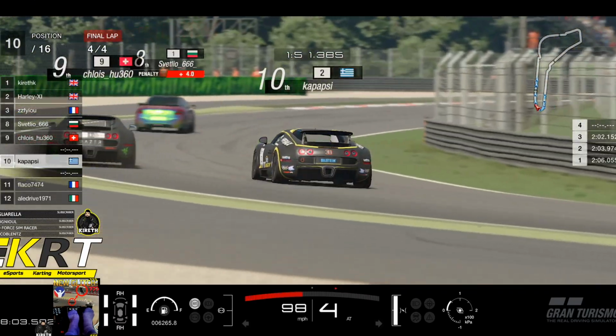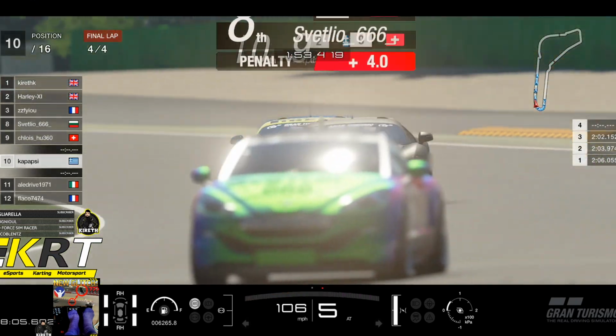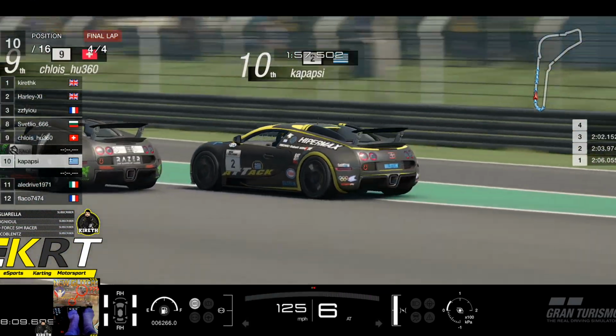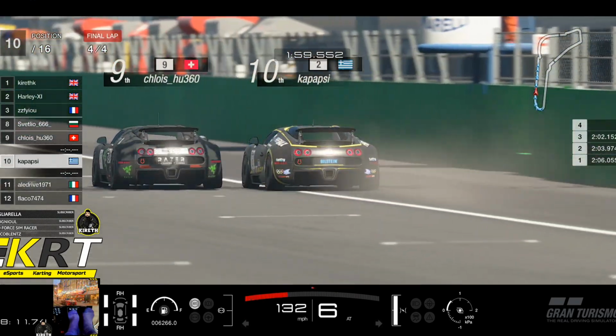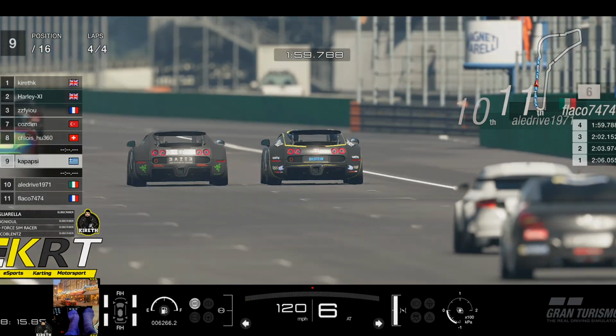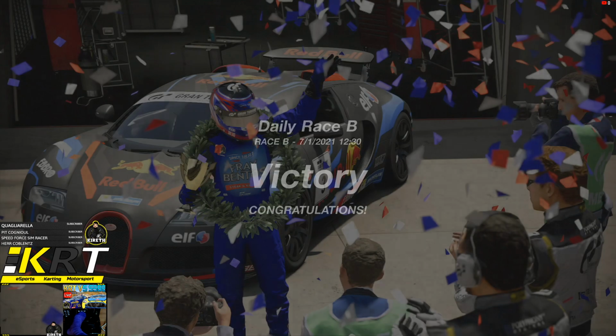Let's jump on board with Capapsi. Capapsi, quite a nice name, in 10th place. Although I did see a penalty ahead there, so maybe he'll pick up... Yeah, he's going to pick up position on the line. So he's got 9th place. And he's a faster driver than me. So that's the point I wanted to make in qualifying.